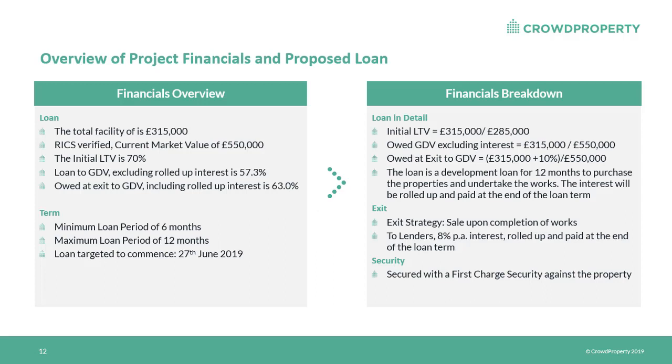So the total facility then is for £315,000. It's RICS verified with the current market value being £550,000, initial loan to value being 70%. The loan to the gross development value when you exclude the rolled up interest is 57.3%, and then owed at the exit based on the gross development value when you include that interest is 63%.